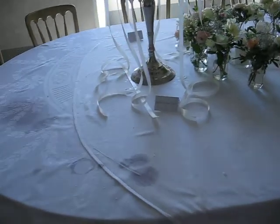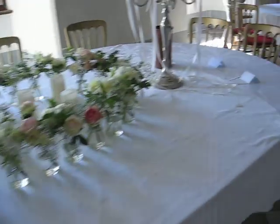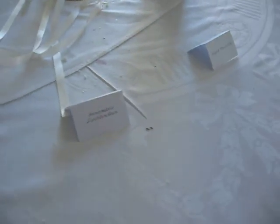Remnants from the wedding. Names of people that participated are still on here. Anne Marie Lichtenstein. That's part of the owner's family. This is supposed to be not important.